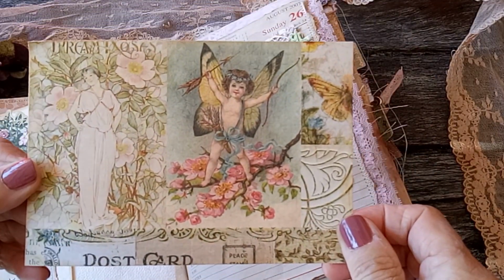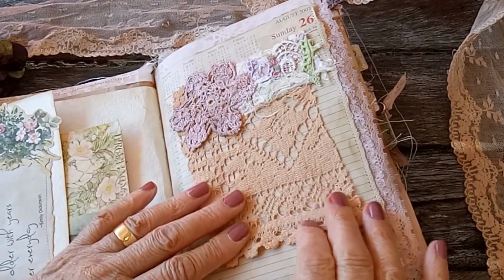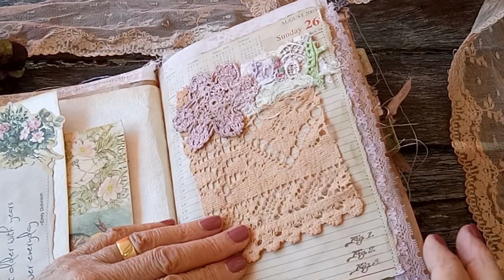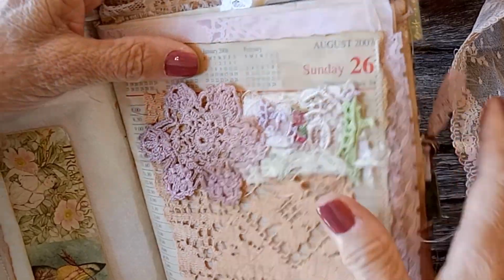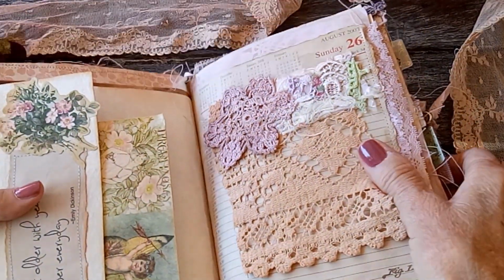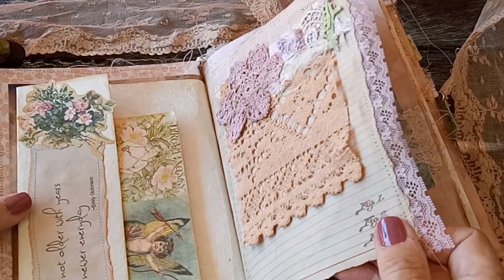And this pretty card. This is a piece of an old tablecloth that I've coloured, and at the top here on the right is a piece of snippet roll and a little doily. Some lace that I've dyed on the edge.